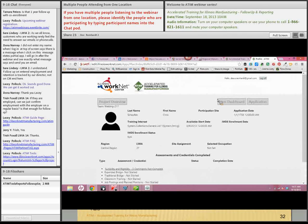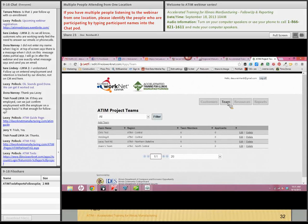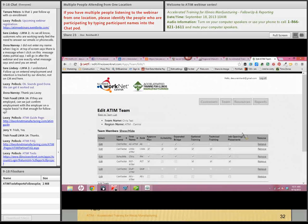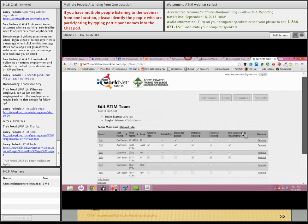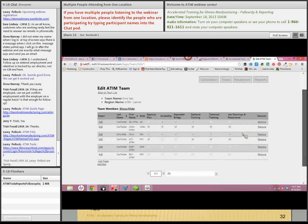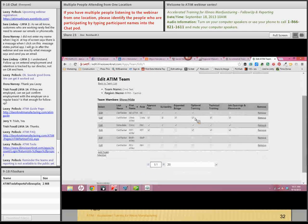So then we want to go back and see their profile, since we saw their application. Then what we can do is go to the team section, see the people on the various teams, add a team, or edit what part of the team the person needs to be associated with. So maybe the team member is only going to be involved with determining suitability, or perhaps they're only going to be involved with optional training. So you see the different components here across the screen of when they are involved with a different area. And then you can remove that partner if that partner changed.